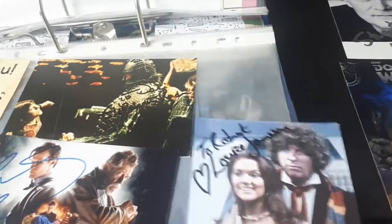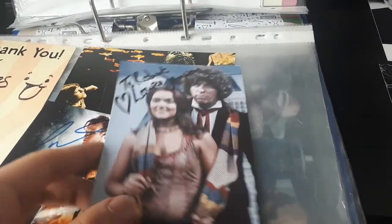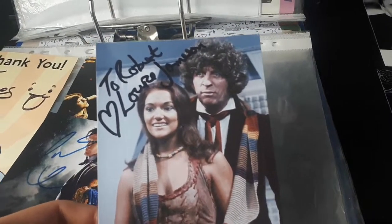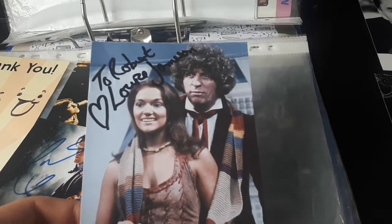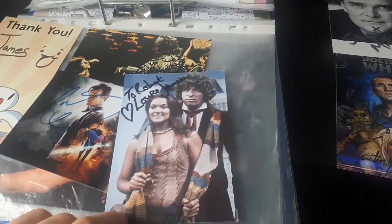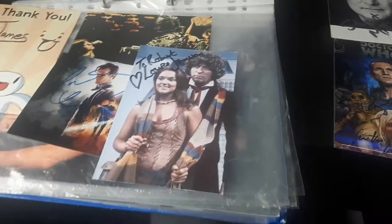This one's an interesting one. I actually sent a letter to Louise Jameson saying I love Leela, she's great, and all of this. And she sent me back this. I sent letters to a bunch of people: Katy Manning, Lalla Ward, and Louise Jameson. Louise Jameson was the only one to reply, so that was really nice of her. When I met her at Tom Baker and Friends, I personally thanked her for this, and I got a couple more autographs. So that was cool.